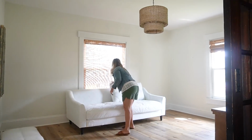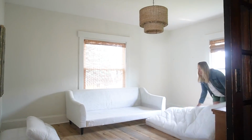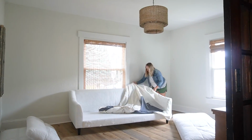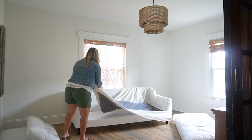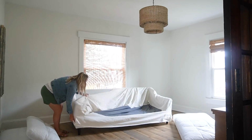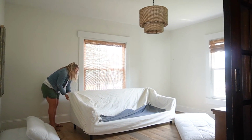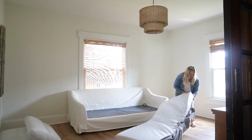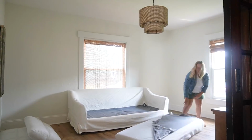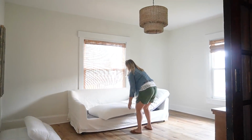Starting out, I am taking the cushions off our Farmhouse sofa from IKEA, and I was running the slipcover in the washing machine. I love having a slipcover sofa. It makes life so much easier, especially with kids. I have white, and that's because I can bleach it and then it comes clean every single time. So I'm just putting that back on so that it's nice and fresh, and then we'll get decorating.